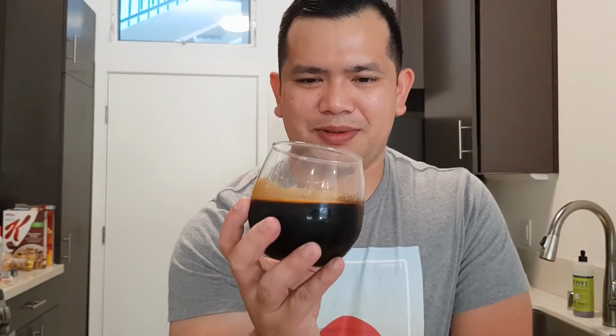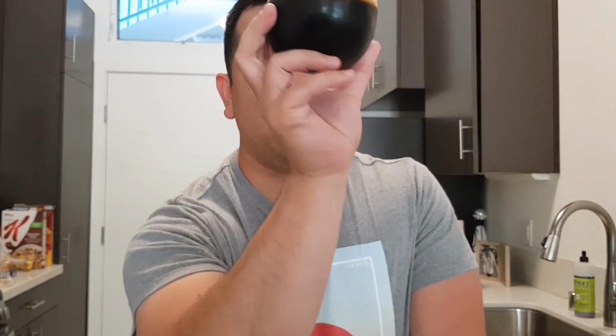Also, I'm using I guess a stemless wine glass, because I don't actually have my Belgian glasses. So this beer, putting it up to whatever light I have in here, is super dark. It's almost midnight black. I think in Estonian the name means night. I think that's what the meaning of that is.